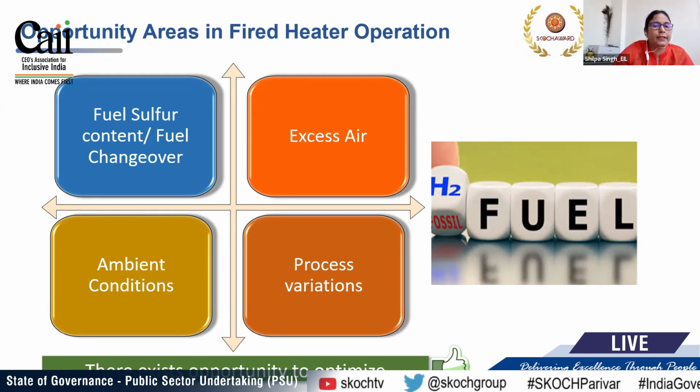Anybody who has been in refinery sector would know that initially most of the fired heaters were operating on heavy fuel oil. Then we moved on to lighter fuel oils. These days, many furnaces are operating solely on fuel gas. And in future, we are talking about moving on to fully hydrogen-fired furnaces. So with these changing fuel considerations, how the heat recovery and how the equipment operation should be adjusted, it is very important to understand and predict that.